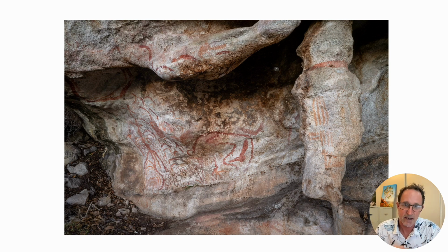There's rock art in the area. There's 3 gorge systems. It's just madness.